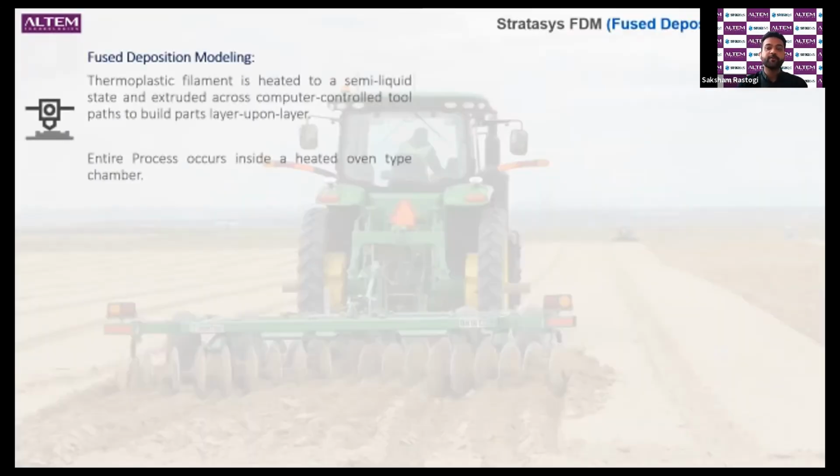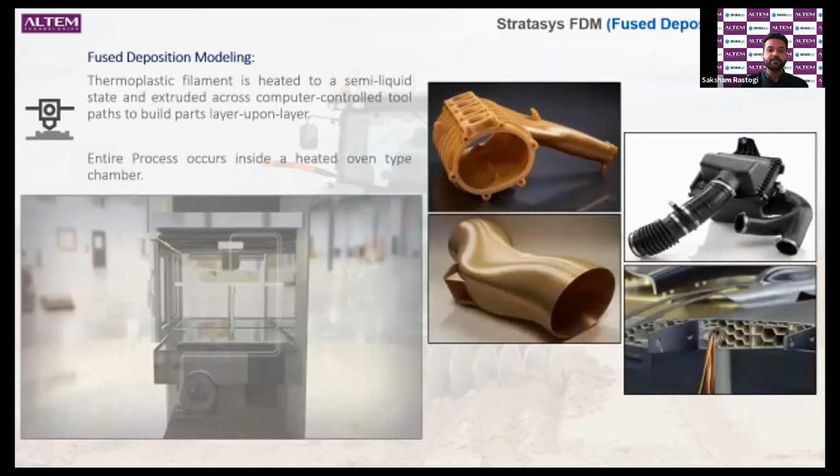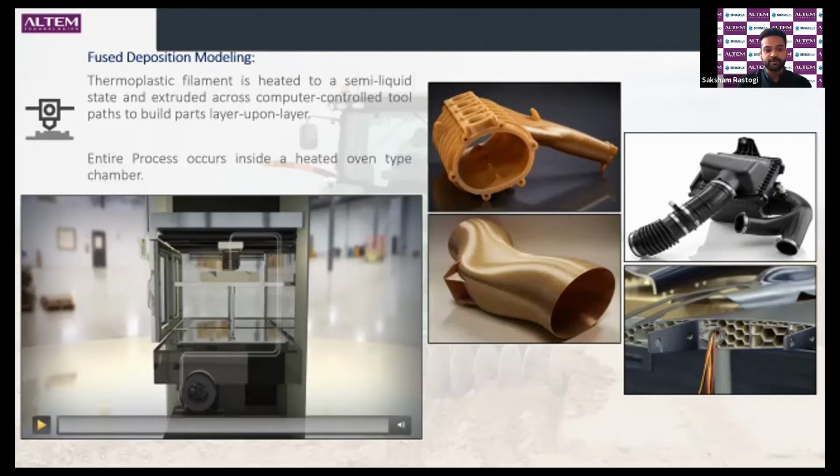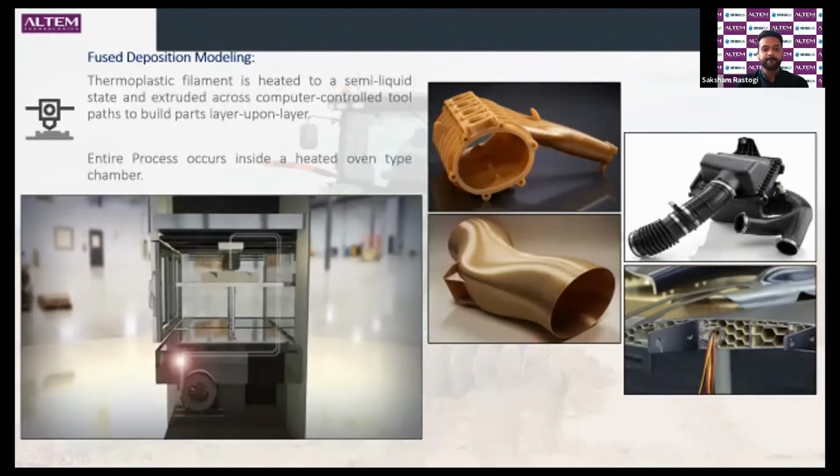So starting from our first technology where we provide the solution, which is fused deposition modeling, we use thermoplastic materials in filament form, and this material is preheated to a semi-liquid state and extruded by computer controlled tool paths to build the part layer by layer. So this is a small demo video of how the technology actually works.